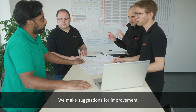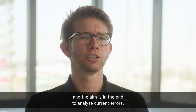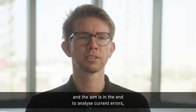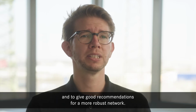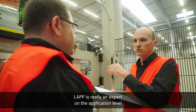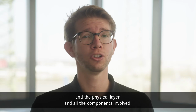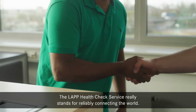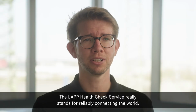We make suggestions for improvements, and the aim is, at the end, to analyze current errors, detect possible future weak points, and to give good recommendations for a more robust network. LAPP is really an expert on the application level and the physical layer and all the components involved. The LAPP Health Check service really stands for reliably connecting the world.